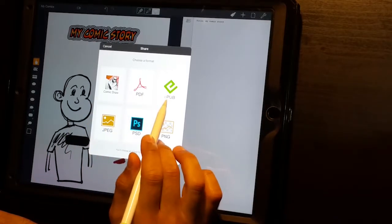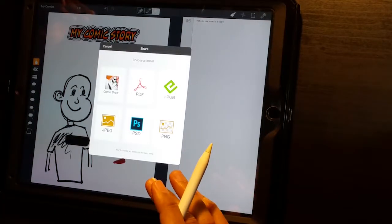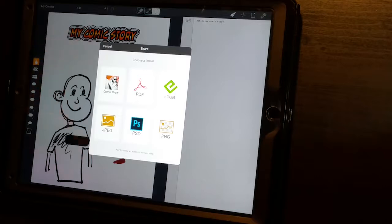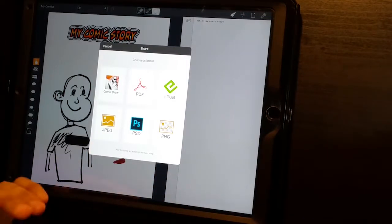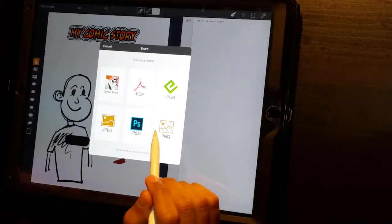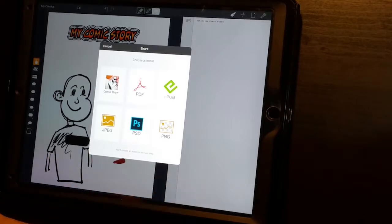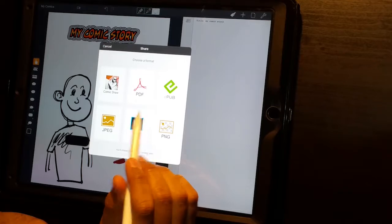And before you send it to social media, it's going to make you either send it in Comic Draw format, PDF. E-publishing is for the Comic Connect. That's an app. That's a sister app to Comic Draw, where people upload their comics, and people in the Comic Draw community could comment on it, share it, so on and so forth. You could turn it into a JPEG, which is a compressed file that you could share on social media, and so forth. Oh, okay, that's the one. Yeah. Or Photoshop file. You can open it in Photoshop and still edit and do stuff. Yep. And the PNG, that means with the background, the white background out there.